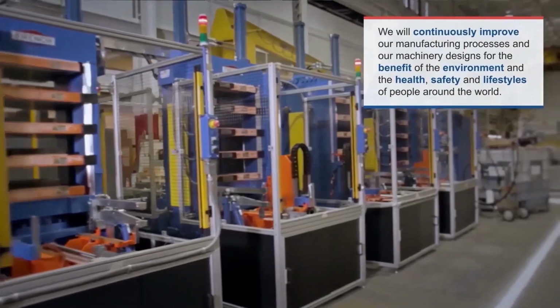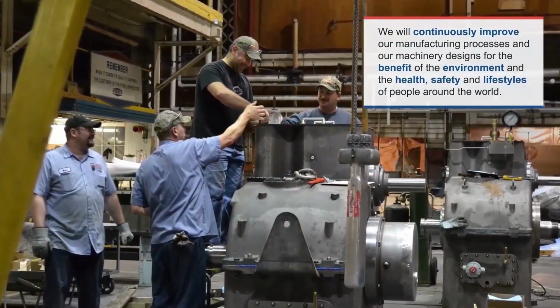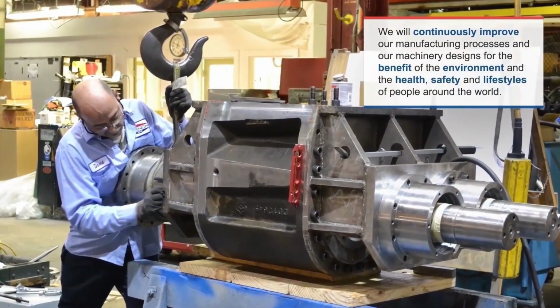We will continuously improve our manufacturing processes and our machinery designs for the benefit of the environment and the health, safety and lifestyles of people around the world.